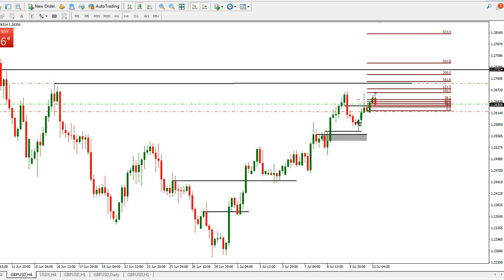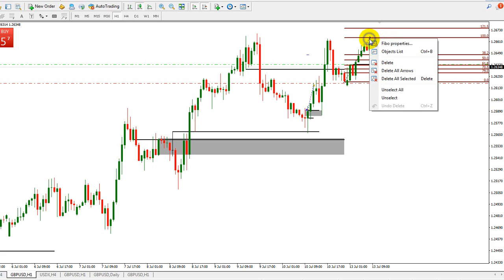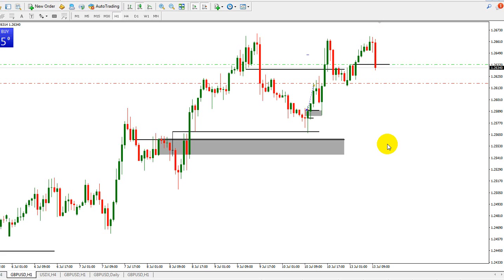I think that's potentially the more possible to get the 200 extension out of it. I'll gauge it, see what it does when it runs into this high, if it gets up there. It could just as easily barrel straight down here and form a triple top up here. And I could be wrong, or we could get a reaction off this hourly order block. Wait and see, and I'll be back with you shortly.